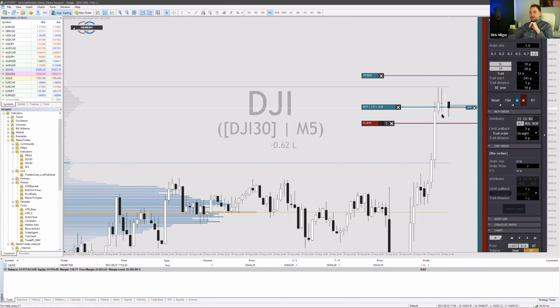It was filled when the market moved back 5 points. Yeah, this is a poor demonstration for this functionality. Of course, this function is designed for quick moving markets and not for non-moving markets. But anyway, I hope you were able to see what it did.